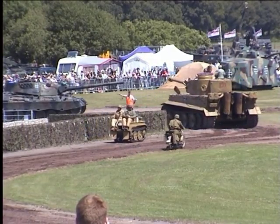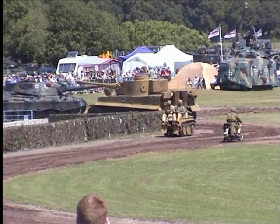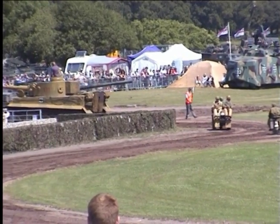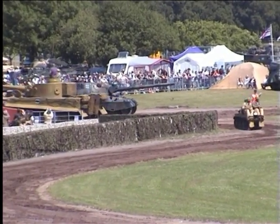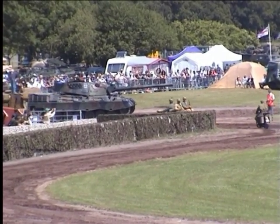So there you've got a collection of German armour going from the A7V, which we saw at the very beginning this morning, through these panzers of the Second World War. But now I'm going to show you some German armour of more recent time.